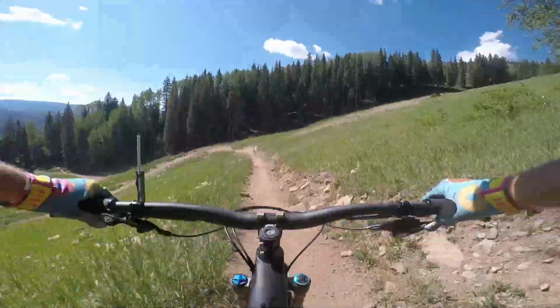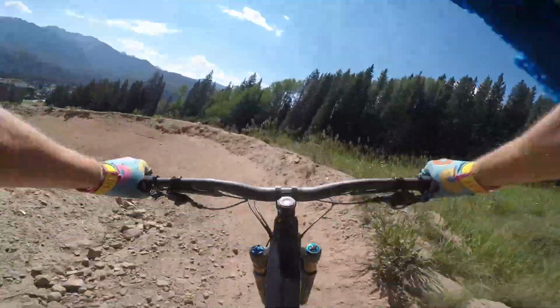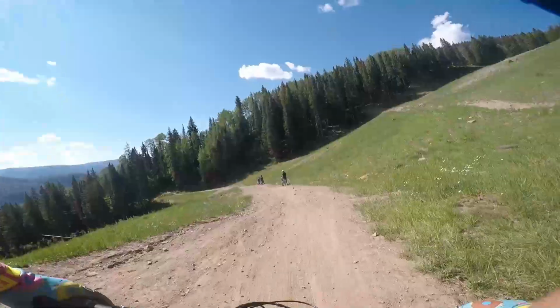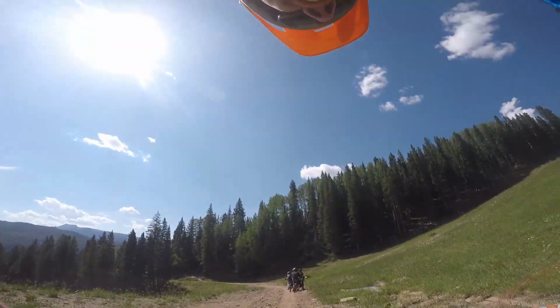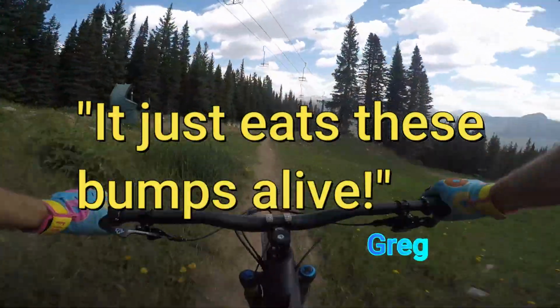Oh jeez, that was a huge mistake I just made. I didn't even feel it. The bike just handled it. That was awesome. Oh man, this bike is so sick. Holy crap. It just eats these bumps alive, guys.